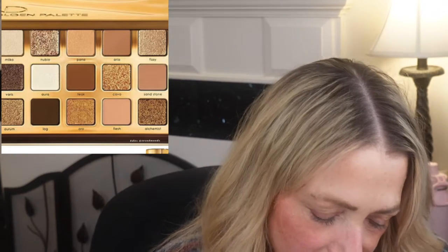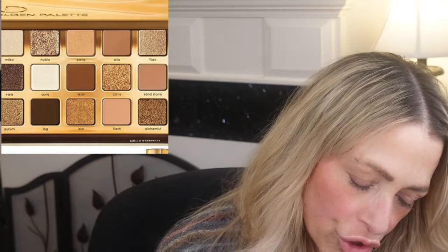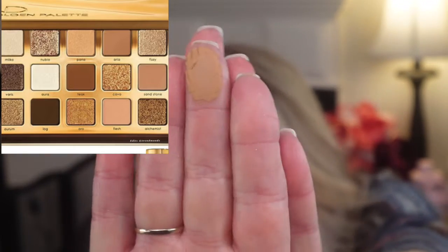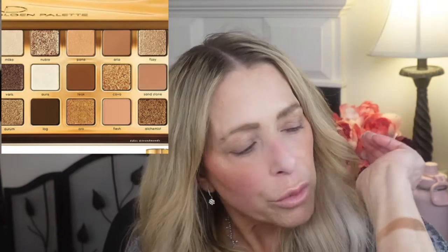The next one is in this palette, and this palette has had these plastic things on them, so I'm going to be going back and forth to look and make sure. But the first color is Aria, and this color to me always seemed like a coffee with cream. A little bit warm, not super warm, but a little bit warm.